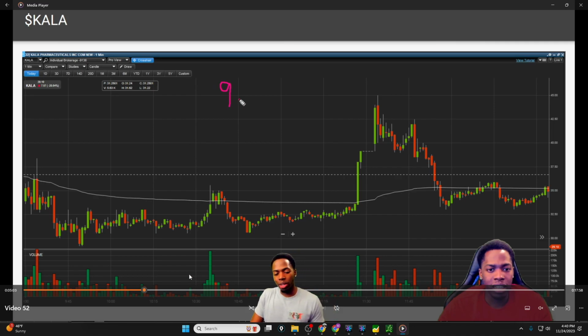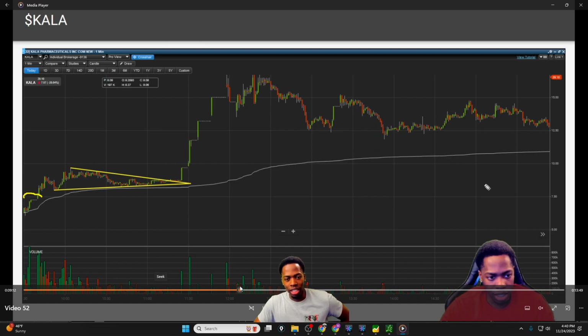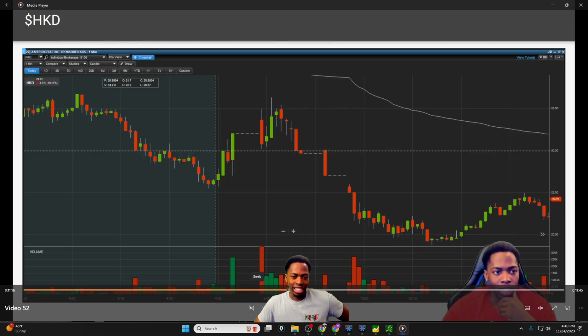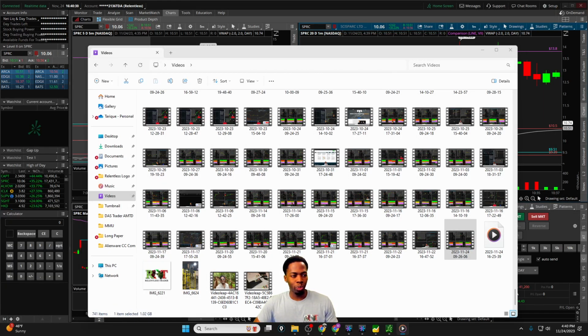But to look back through the classes and see these same patterns over and over, the explanation of how we want the trades to work, I mean, it just doesn't get old. And look at the follow through in KALA after the wedge. I mean, just insane, man. I love it. I love it. I love it.